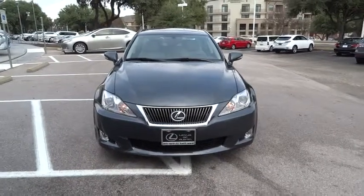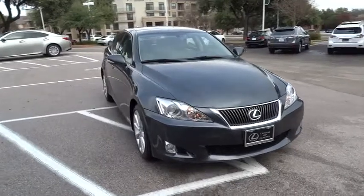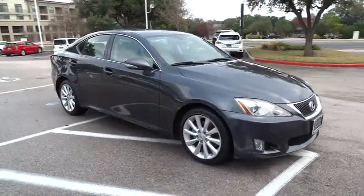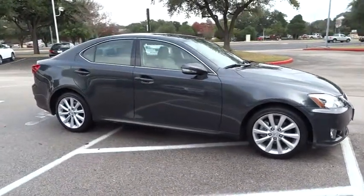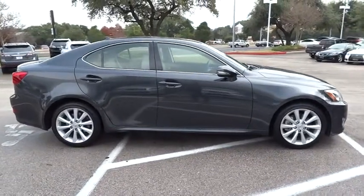2010 IS250. An interior and exterior design inspired by the world of competitive racing, the IS250's authentic performance and style are the hallmarks of this classy luxury sedan and is priced below $30,000. This vehicle has less than 30,000 miles.